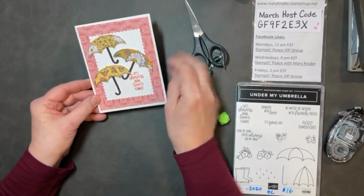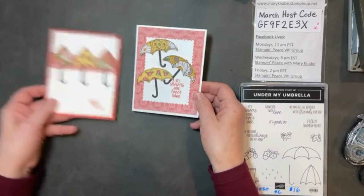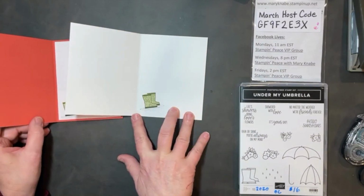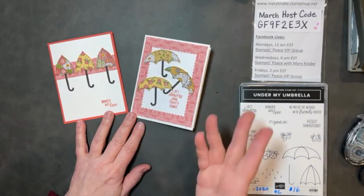So there's the second card. What do you think of the two cards? Perfect for this time of year, right? And these can cover so many different occasions as well.